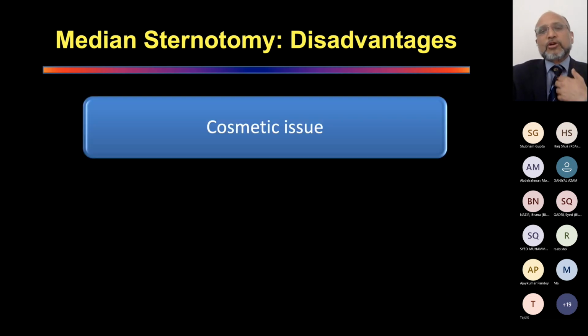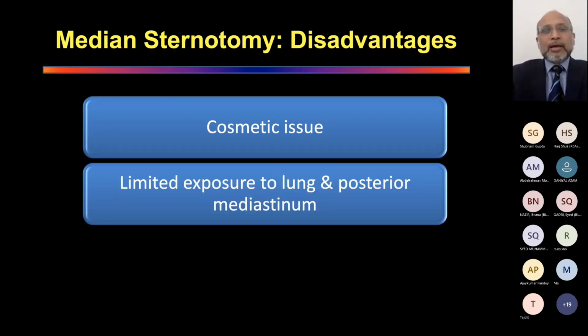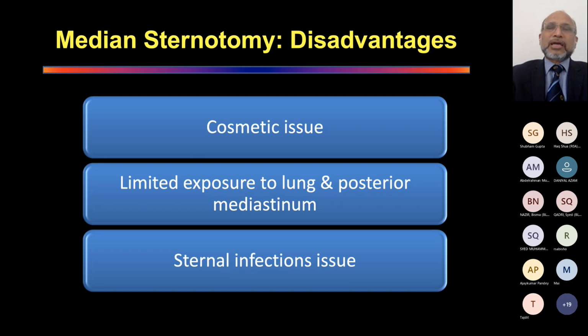The disadvantage is obviously a cosmetic issue because it's a midline thing, it's visible. You cannot wear a low neckline. And the problem with median sternotomy is it gives great exposure to the heart and the great vessels, but it is a problem when you have to operate on the lung and the posterior mediastinum, because to the side, you cannot get as good an exposure with median sternotomy. And sometimes when the sternum becomes infected, then you really get a big problem with deep sternal wound infections. And that can be a nightmare for the patient, which can sometimes take months and months to heal. And that's an issue for the patient.